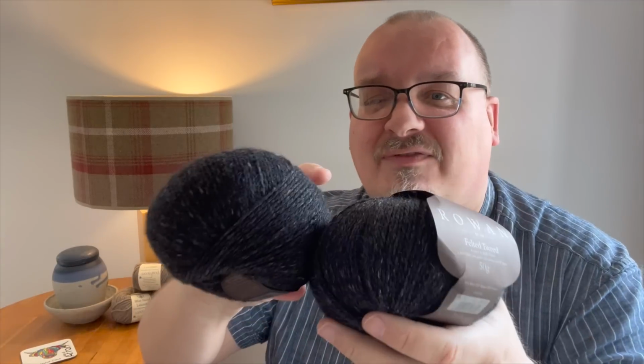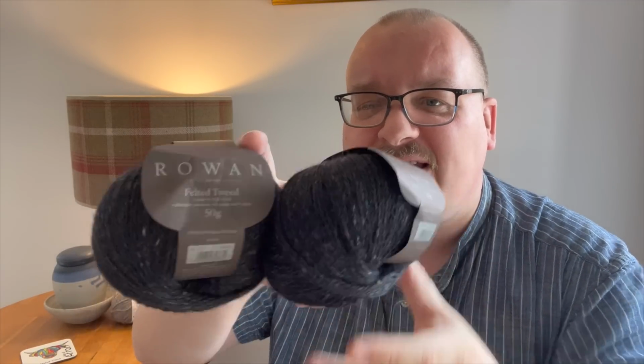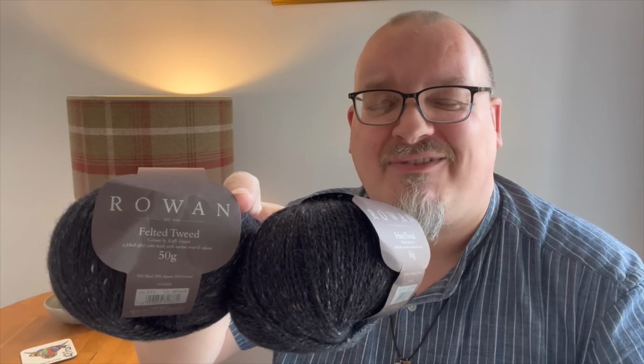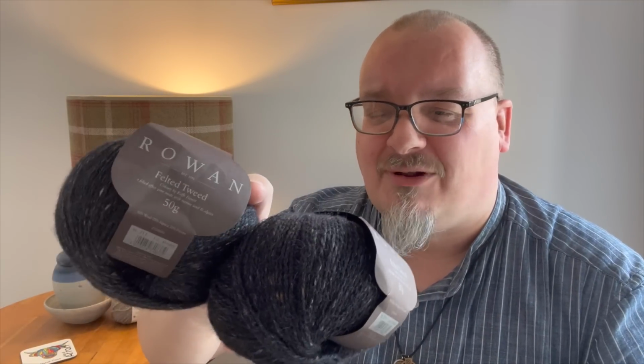But I do have two more of these, and whether that shawl or scarf will take up all of that, I don't think so, but I'll probably have some projects left over that I could work with the rest of that. So there you go, that's the sum of the Knitty achievement.